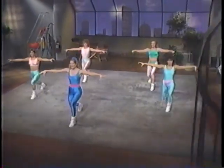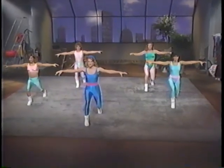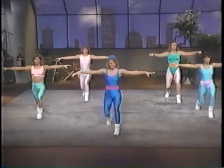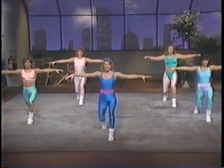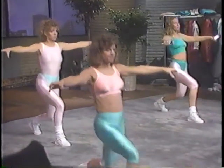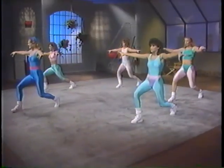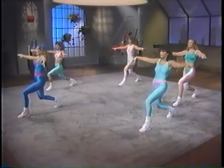Last time on this side. Other side. Press forward. One more on that side. Press out. Change legs. And back again. Forward. Left side. Other leg. Forward. Last time on each leg. Push it back and forward and back.